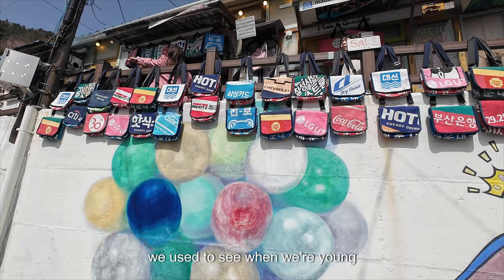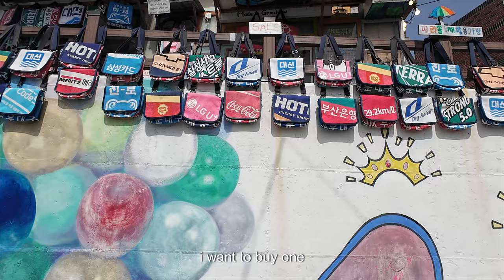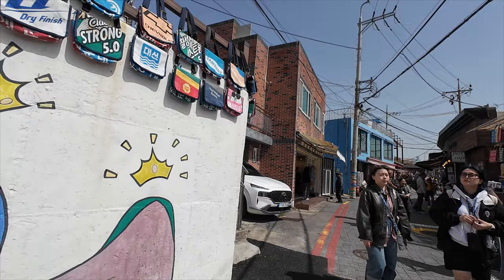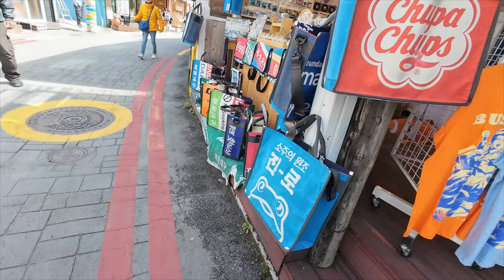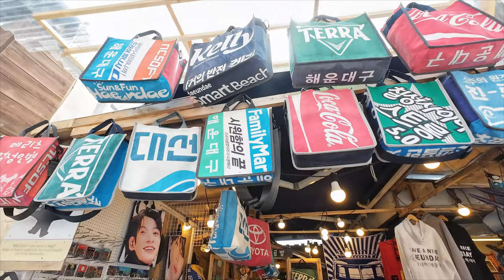The ones written in Korean, those are all brand names. I wanna buy one. Like Chupa Chups. Behind you, this bag is made from recycled fish fiber. Oh, mini. Coca-Cola. You wanna have a look at the size? Yes.